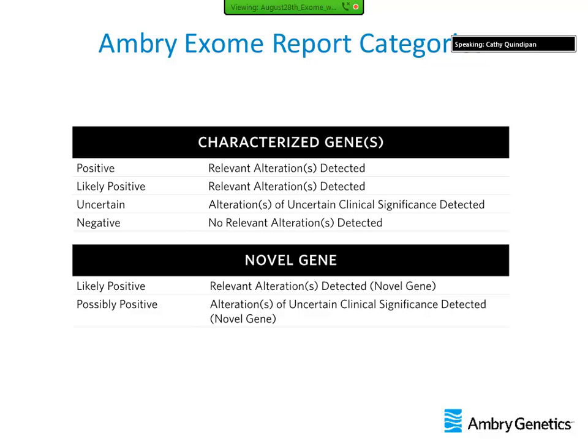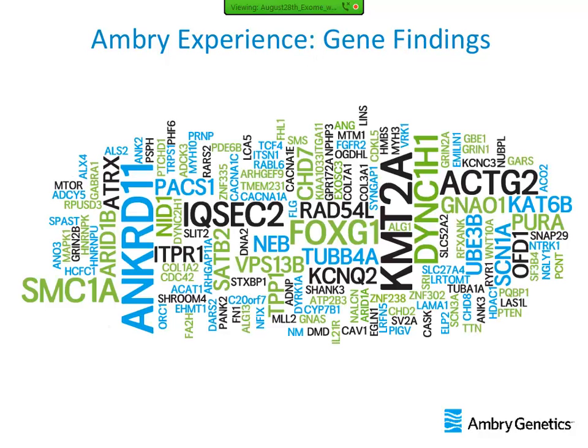So for our reporting categories, for our characterized genes, we're reporting out alterations if they're positive, if they're likely positive, if it's a variant of unknown significance, or if it's negative. For alterations that we're finding in our novel genes, we're only reporting them if they're likely positive or if they're possibly positive. So we're not reporting variants of unknown significance in novel genes. Again, our novel gene analysis has really enabled us to add to characterizing new genes. So these are the genes that we've been seeing through our exome, and the larger the gene is, the more hits that we've been seeing, the more alterations that we've detected on these genes through our exome.